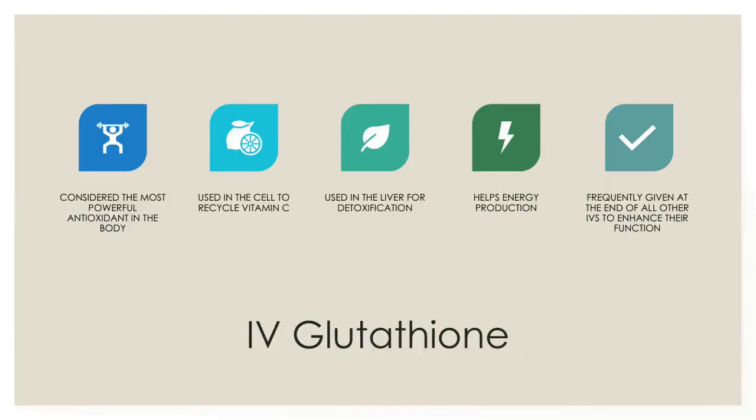IV glutathione, again, really kind of making quite a name for itself. You know, a lot of infusion facilities are offering that, and there's a good reason. It is considered to be the most powerful antioxidant in the body that the body makes, okay? It makes a lot of reactions happen in the cell.